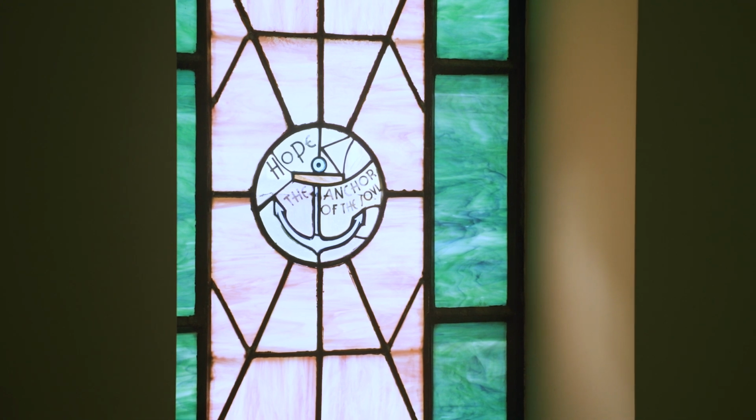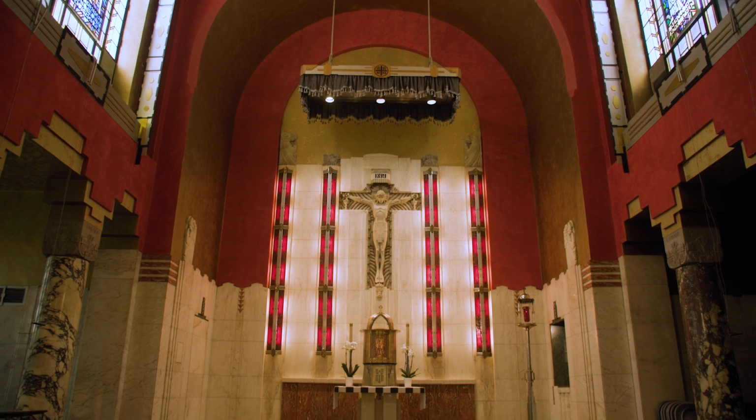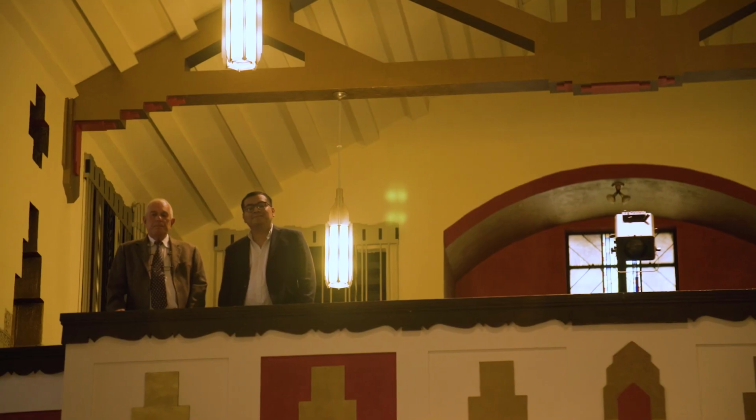I think it's important to preserve churches because you continue the story, you continue to have more of these family histories. We're very proud to have had the opportunity to work on the building to help preserve it.